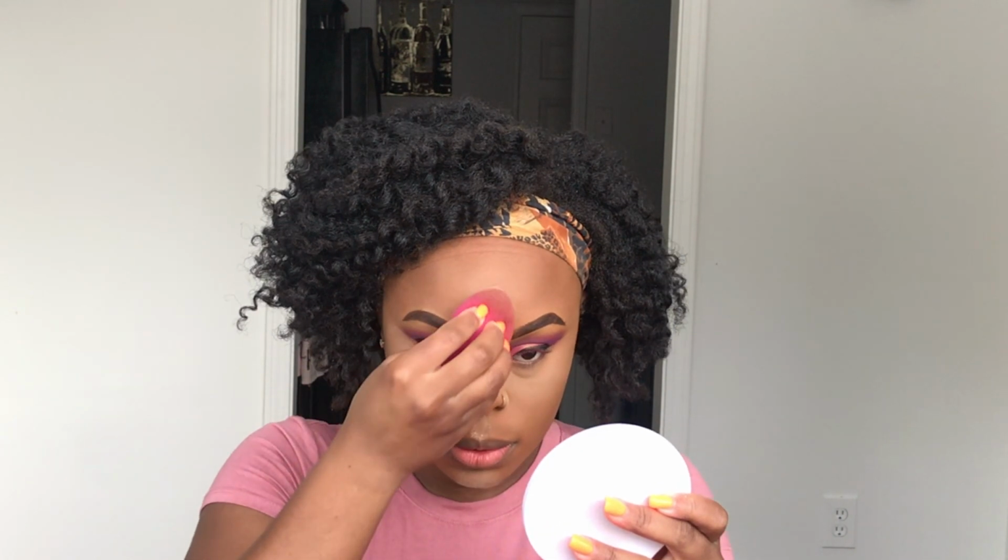I'm of course gonna go in and set my under eye with my Fenty Beauty setting powder, and it's in the color Banana, same as I used before to set my lid. For my contour today, I'm going to use a loose powder from Bare Minerals, and it's in the shade Warmth.